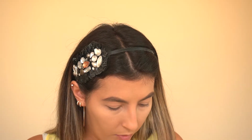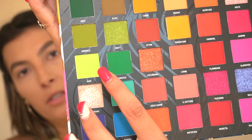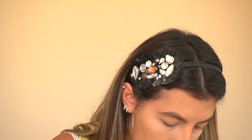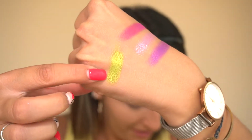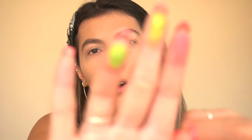Let's swatch some green shades because, okay, so I'm gonna swatch Zesty, Acid, and Venice, which are these ones right here. So these 3 green ones, I'm gonna swatch these and see how they look. Zesty is a little bit more gritty, but nothing too major. Okay, this is insane. What the heck? I mean, okay. Swatch Acid. Okay, this one is a little bit more powdery, but it's very creamy.